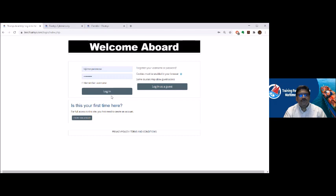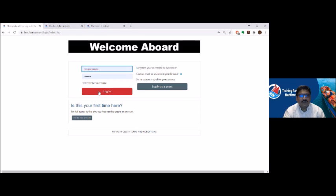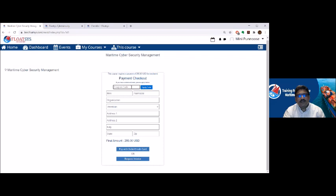Then preferably create a login beforehand, so you don't have to do it at that point. Here is where you do it the first time. If you create it now, you'll have to go back to the home page to select the course once again. Once you log in, if you have the discount code, you enter it here and apply it, then enter your credit card and buy the course. Then you will get access to the course sessions, going through the same learning management system. The virtual classroom is also a platform integrated with this one.